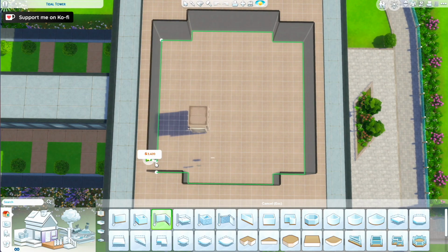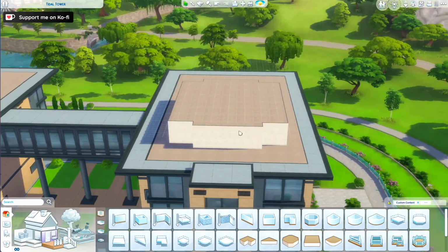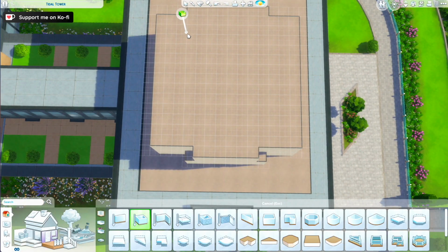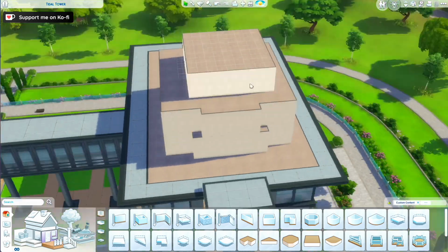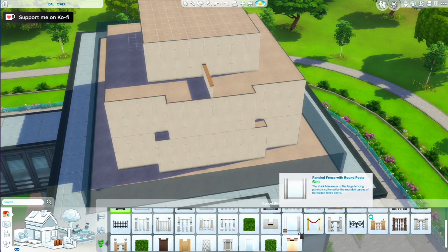Today we are building a second build for the Sims 4 Better Together collab, which I already posted one build for last week, which was the Tinker family home in Evergreen Harbor. And today I am presenting my second build for the collab.